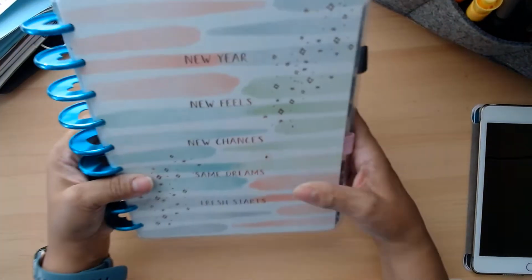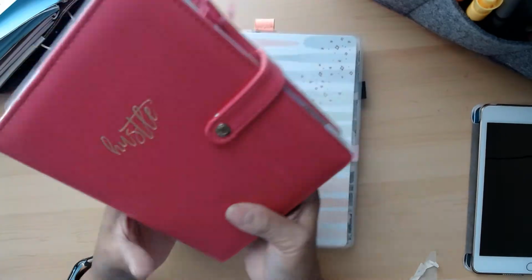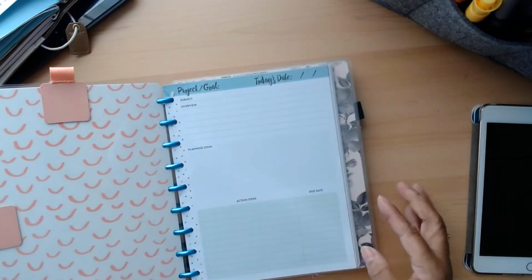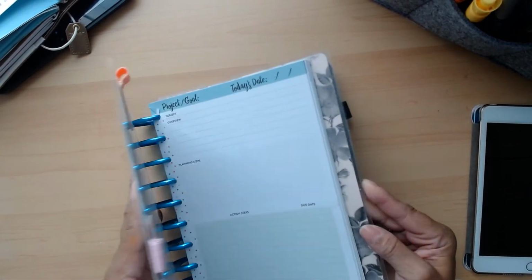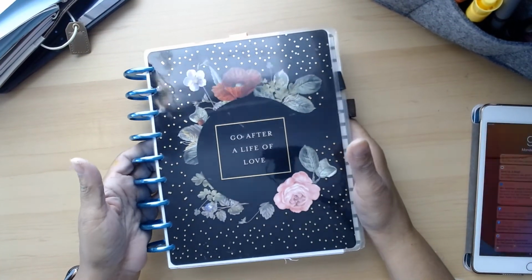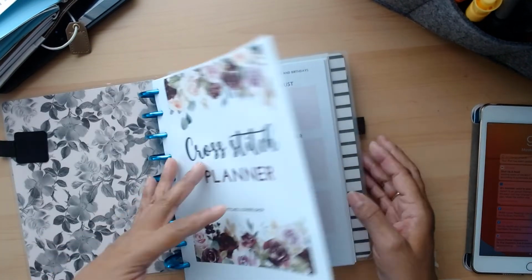Okie dokie. So this is kind of my mental health section, but like I said, I still take notes in here. And this is important because I have other pages, I don't know where they are, but they were in here. So that's my mental health planner. This is going to be my cross stitch planner. Okay, front and back. As you see, cross stitch planner. We talked about that already.